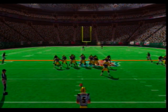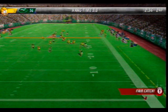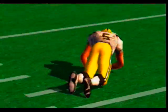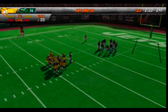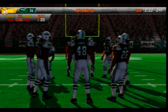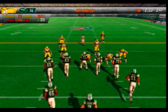Carter will come in now to punt it away. Simeon looks like he's ready for the return. And he waves for the fair catch. Ball on their own 20. Ball on the 20-yard line.